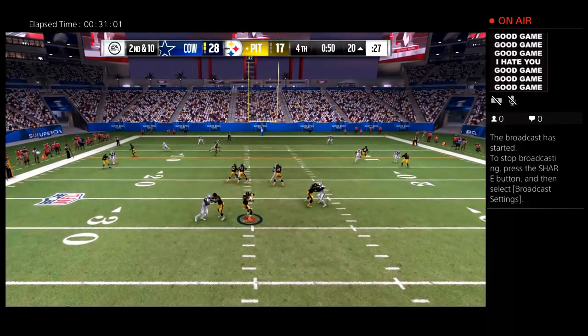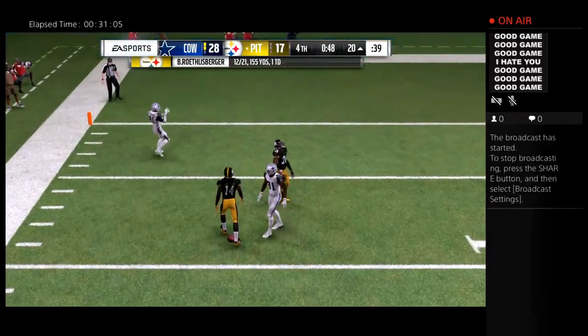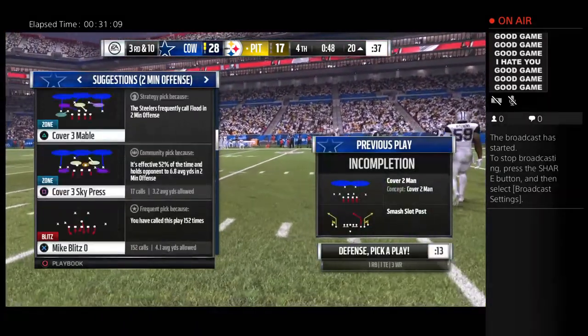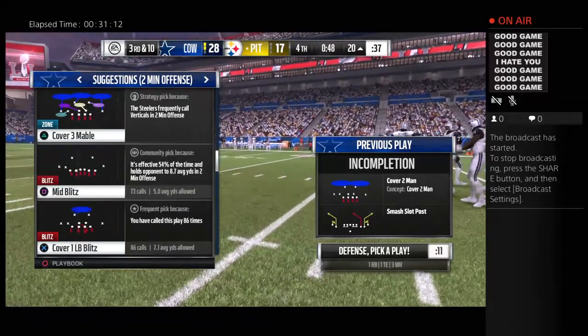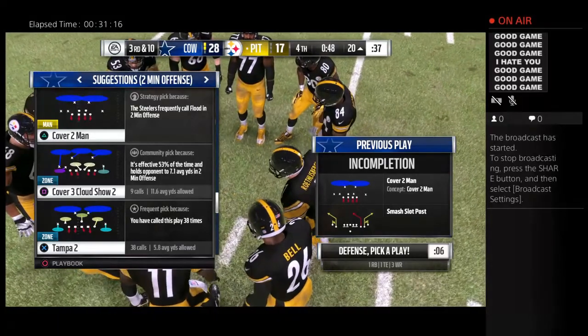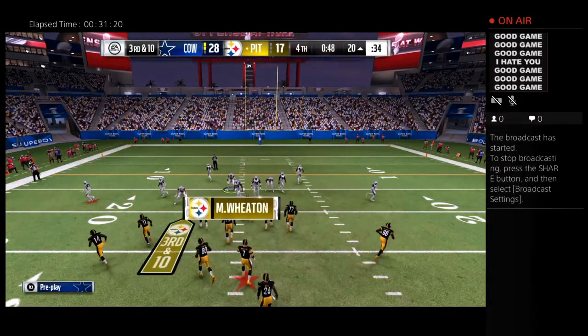Throwing again, it's Roethlisberger. Looking left sideline, incomplete. He was looking to hit his running back, Le'Veon Bell, that time. And it's 3rd down. So many offenses want to include their running backs into their passing offense and be able to swing the ball out or check it down to them. But sometimes those guys are just not as comfortable catching the ball as they are running it.